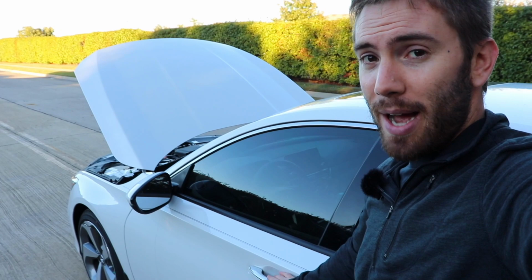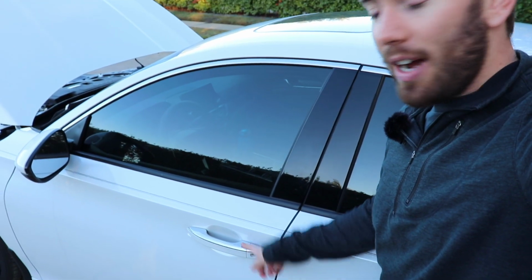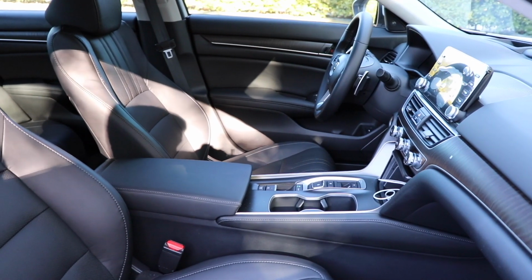That's pretty nice when you're backing up, gonna tilt down, you can see next to your vehicle. You've got a smart key system right here, just a touch to lock it, sensor behind it. And one of my favorite things about this Accord is just how comfortable these seats are. I think I could really sit in them for a long time.